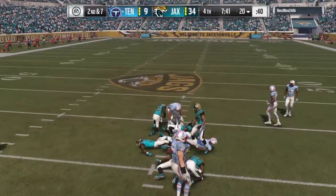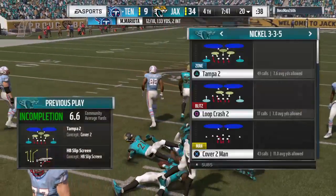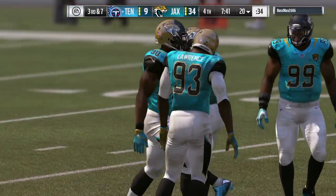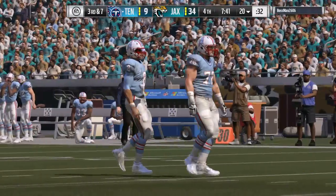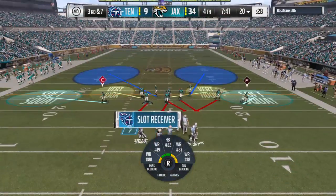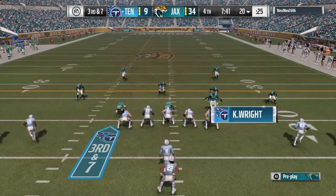And the hit jarred it loose. It's incomplete. He's certainly not a guy that drops that football very often. Indeed, because that's a bit of a surprise. I know he's in the middle of some traffic and people, bodies all around him, but he usually has the focus to haul that one in.